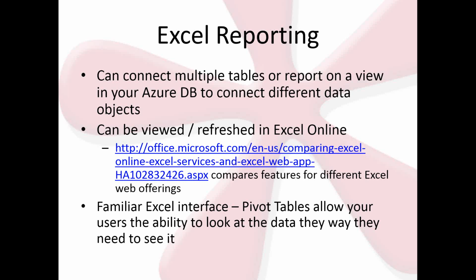Now, Excel Online does have the ability to connect to Azure data tables and refresh them. I don't believe Excel Web App does, and I cannot speak to what version of Office 365 / SharePoint Online comes with which of these features. I know our subscription to Office 365 has Excel Online, but it's something to be aware of. The feature may or may not be available at your subscription level, so you'll want to do a little homework before you get too carried away. It's got the familiar Excel interface. Like I said, the pivot tables let your users look at the data the way they want.